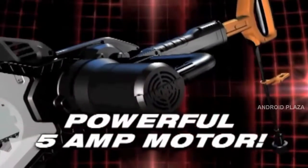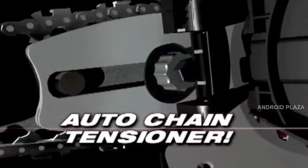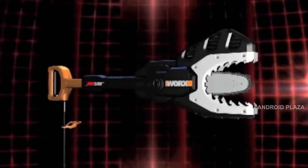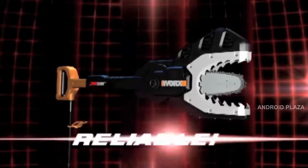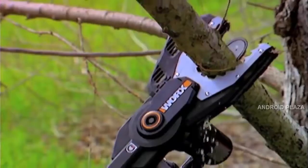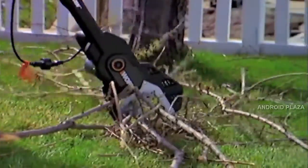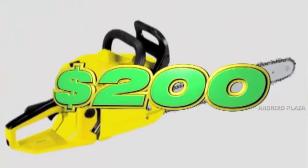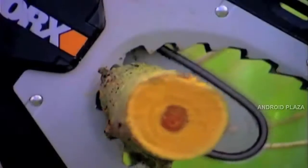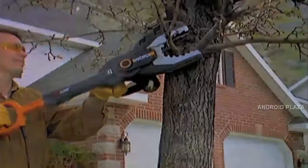There's a powerful 5-amp motor, an all-metal sprocket gear, an automatic chain tensioner, and even an automatic chain oiler. All these features were engineered to make your Jaw Saw reliable and long-lasting. The Jaw Saw is the fast, safe, and efficient way to maintain your trees. You could easily spend over $200 on an ordinary chainsaw. With the Jaw Saw, you won't have the danger, you won't have the hassle, and you'll pay far less.